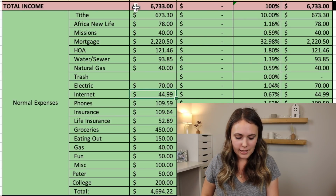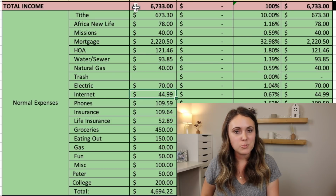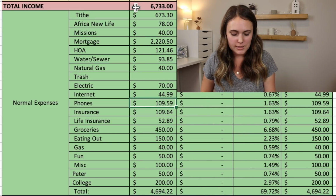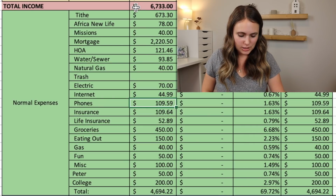Next we have is internet at $44.99 each month, which is a standard. And then we have our phones. This is for my cell phone and Jacob's. And that is at $109.59 each month.